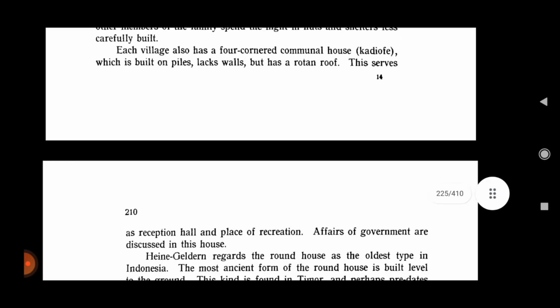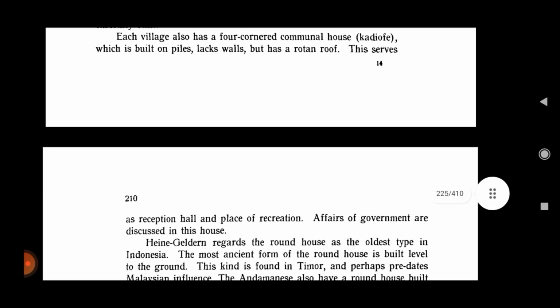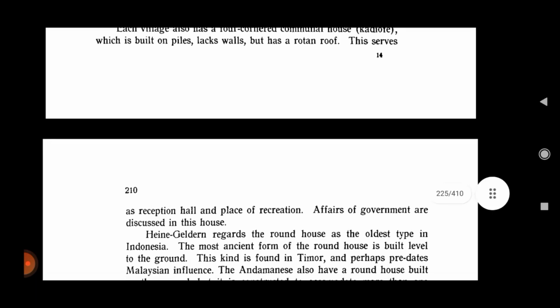Each village also has a four-cornered communal house, kadiofe, which is built on piles, lacks walls, but has a rotten roof. This serves as reception hall and place of recreation. Affairs of government are discussed in this house.